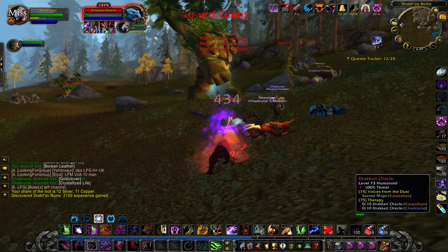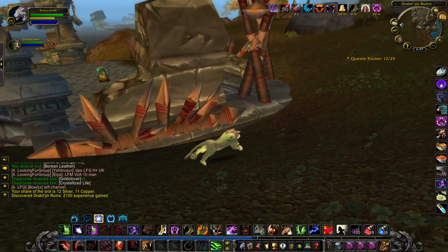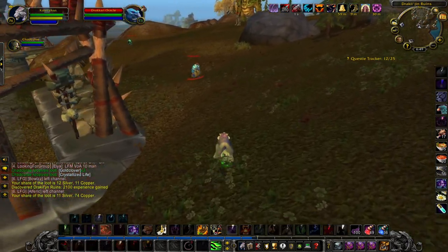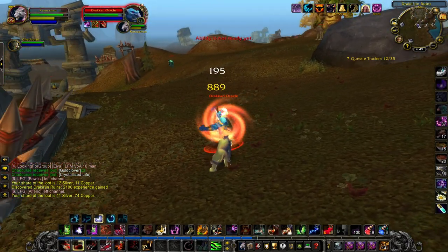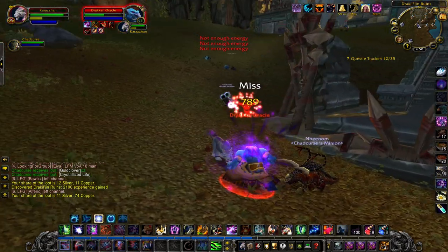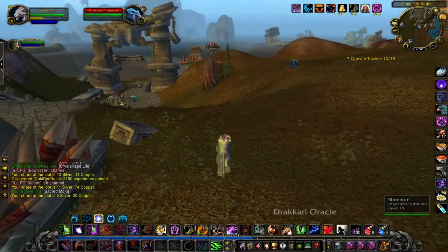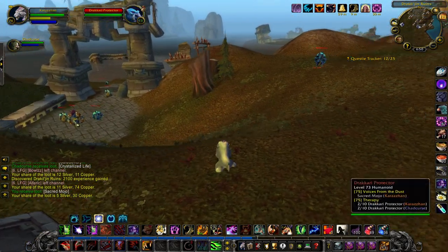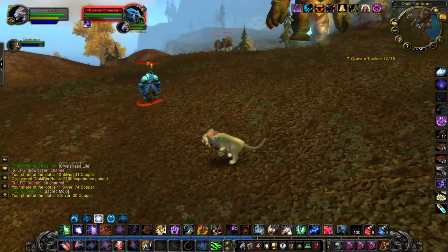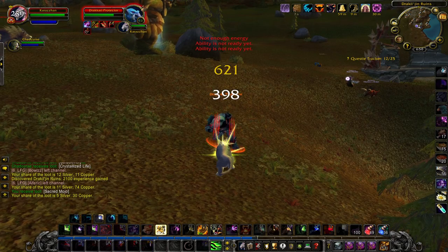Careful of that giant. That'd be not good. I could take him. Yep. Yeah, I didn't almost die the other day to it. And we need to get the sacred mojo. Jesus. These giants just walk right through you.